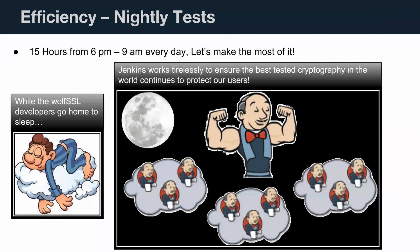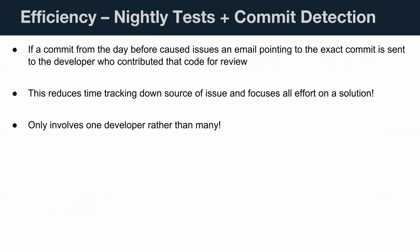And then at night, when our developers go home, we wanted to make the most out of our Jenkins systems. Since we have all the slaves, we want to leverage them to their full effect. And so we have tests that run for exactly 15 hours every night from 6 p.m. to 9 a.m. And we do this so that we can continue to deliver the best tested cryptography in the world to benefit our end users.